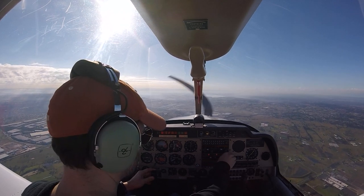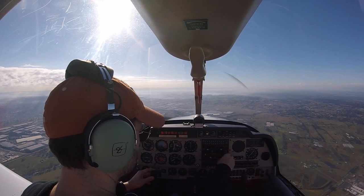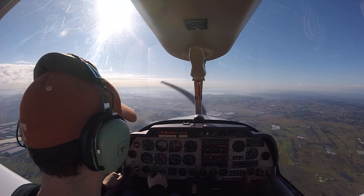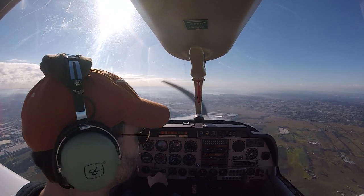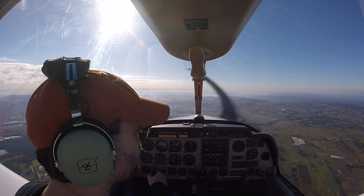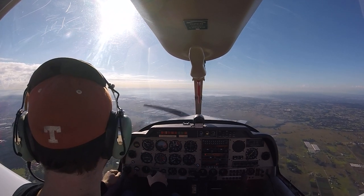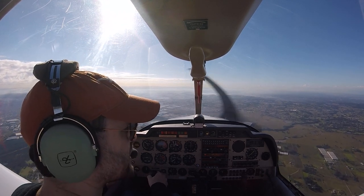First contact, Bankstown Tower or grounds, notify receipt of info. Romeo, Bankstown Tower, join left downwind, runway 29 left, maintain 1500 at 2 miles, contact Tower 123.6. Join left downwind, runway left, maintain 1500. Procedure, it's 29 right, let's join the downwind. Track for a downwind, maintain 1500 feet. When cleared for visual approach, descend to 1000 feet. Confirm maintain 1500. Variable wind, so not sure about the landing.